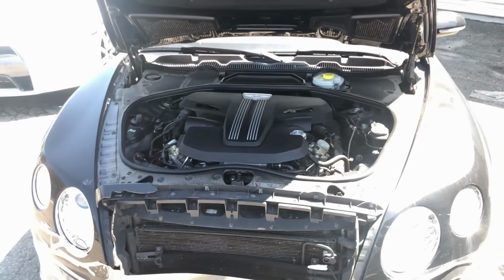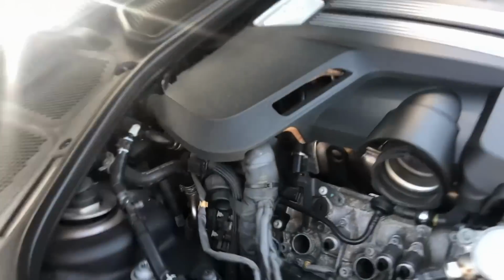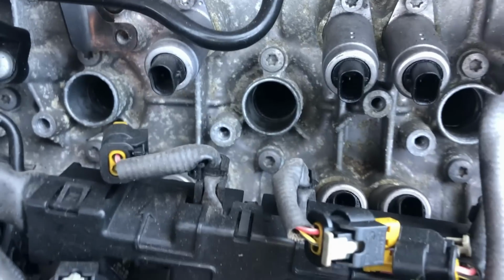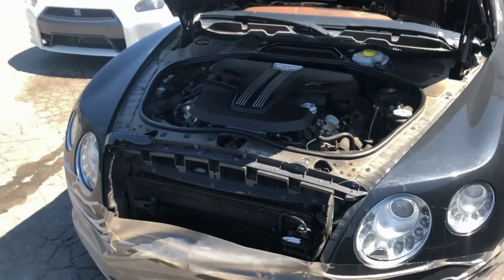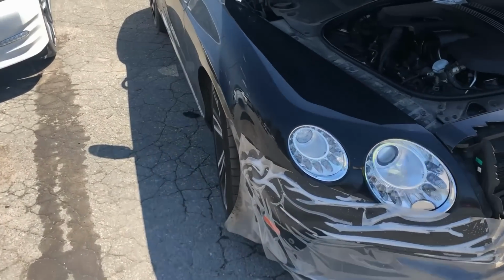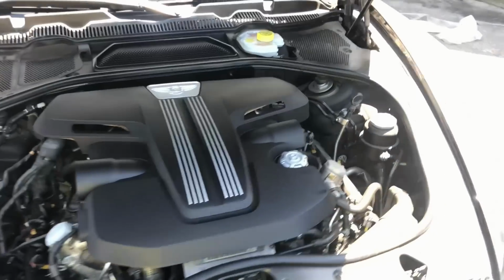So from first glance, it looks pretty clean under the hood, but upon further inspection, you can see the coil packs and spark plugs are removed. So this is probably because of the water damage, but that doesn't mean this is a bad deal. I think it's gonna sell cheap and it would be great for parts. The interior is perfect, exterior is perfect, and the parts value is very high on this.